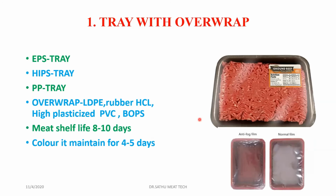So coming to the packaging of fresh meat, the first system of packaging is the tray with overwrap. Tray with overwrap means we'll be using polystyrene trays. The polystyrene trays are nothing but the thermocols, you can see. This is called expandable polystyrene or high impact polystyrene trays. And we can also use certain plastic trays like polypropylene trays, which have very good strength.